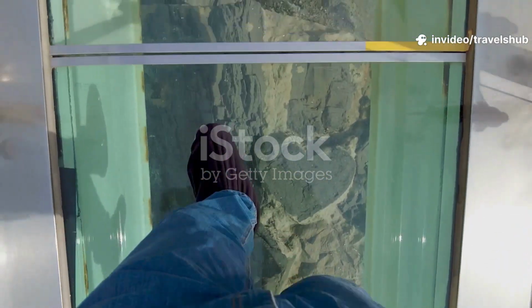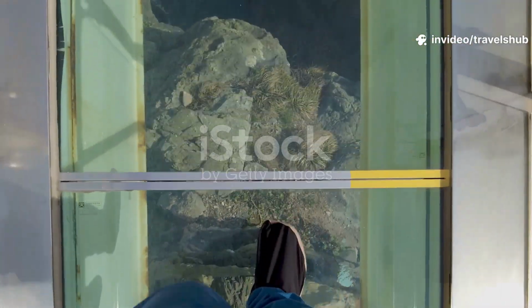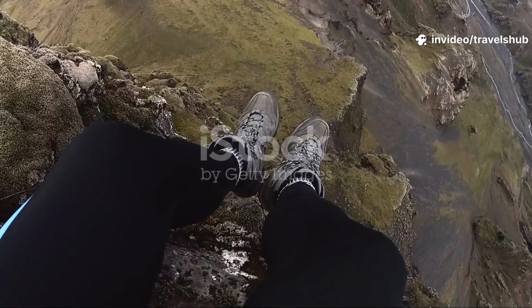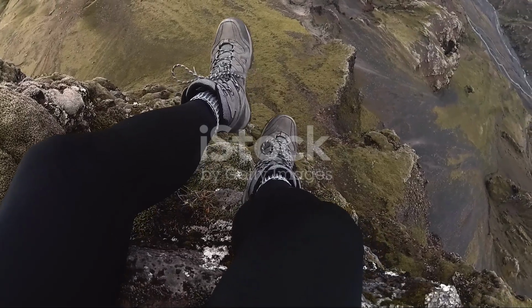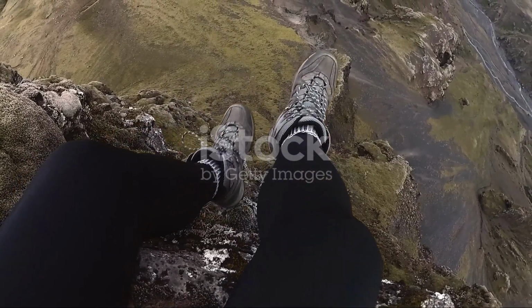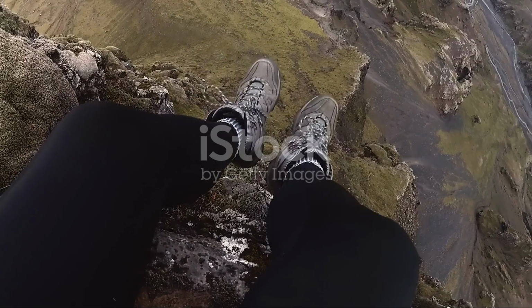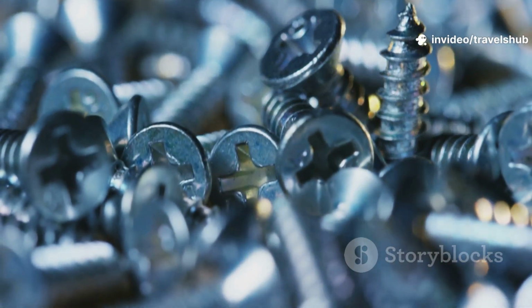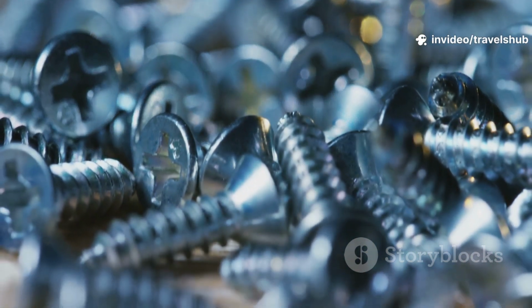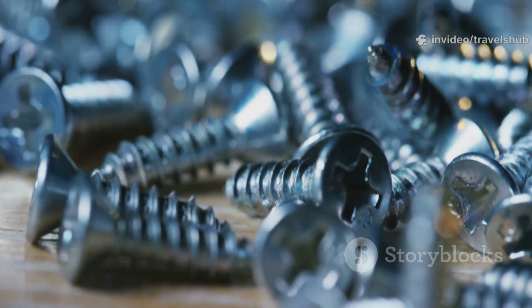Is it safe? That's the question everyone asks when they first see it. You're hanging off a cliff in a glass box. It looks terrifying, a transparent bubble suspended hundreds of feet in the air. The views are incredible, but the height is enough to make anyone's stomach churn, but it's built to last. This isn't some flimsy structure, it's a marvel of modern engineering.